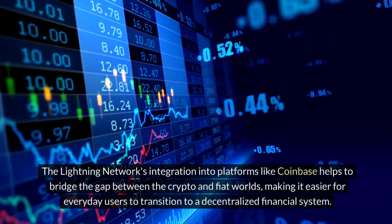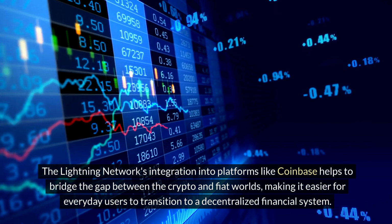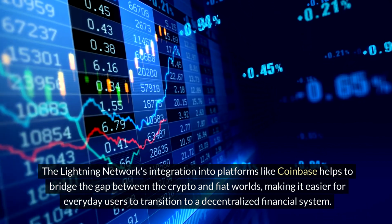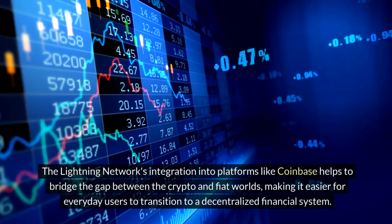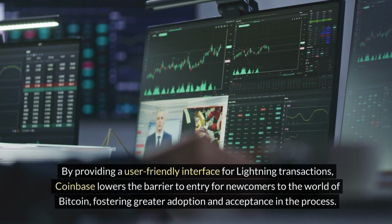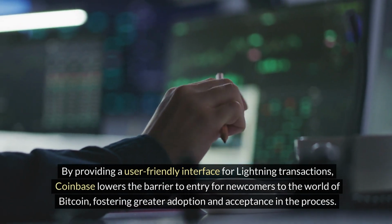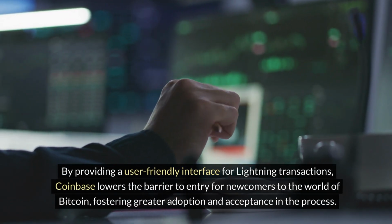The Lightning Network's integration into platforms like Coinbase helps to bridge the gap between the crypto and fiat worlds, making it easier for everyday users to transition to a decentralized financial system. By providing a user-friendly interface for Lightning transactions, Coinbase lowers the barrier to entry for newcomers to the world of Bitcoin, fostering greater adoption and acceptance in the process.